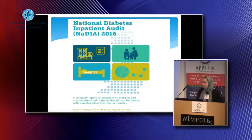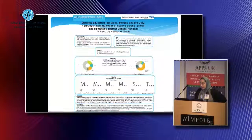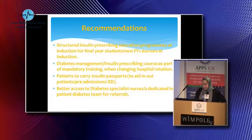Yeah, so I'd commend this report to you all. It's very quick and easy to read, and it has some recommendations towards the end as to what to do. It recommends insulin prescribing courses for our junior doctor colleagues. It recommends patients carrying insulin passports, so doctors know in the community and in hospital what sort of insulin they're on and the doses, and better access to inpatient diabetes specialist nurses and diabetes team.